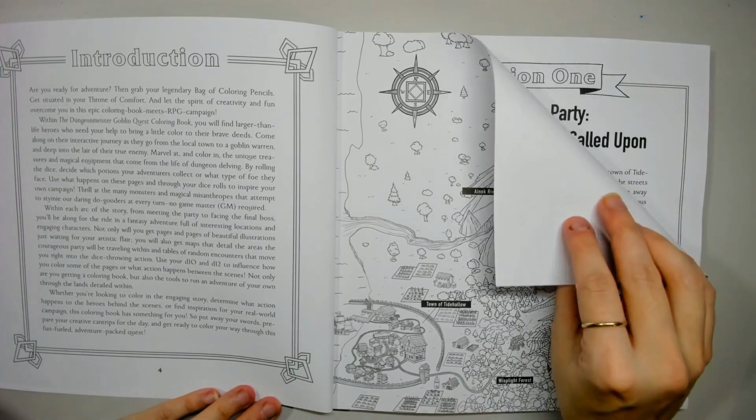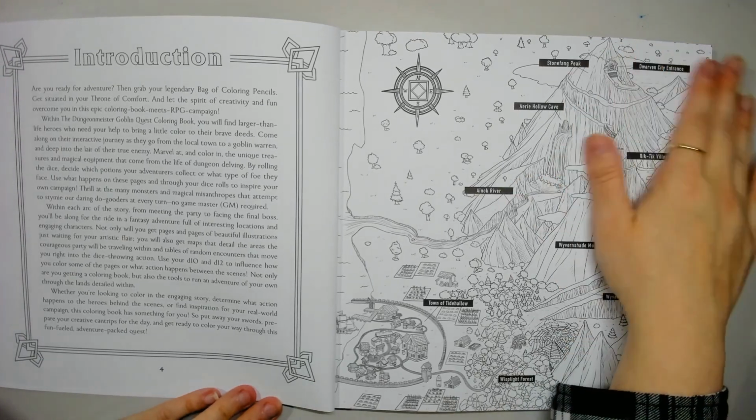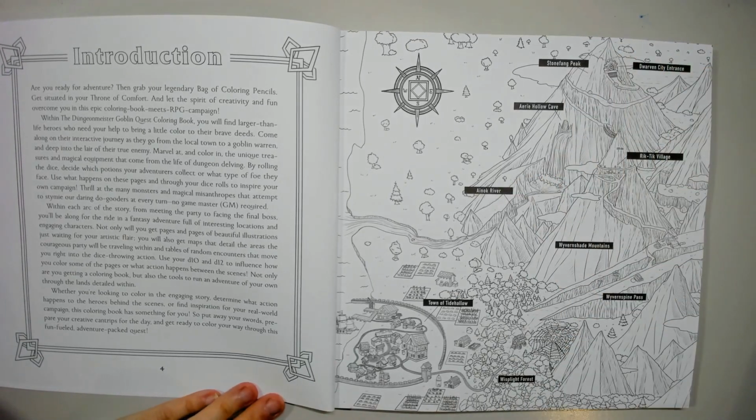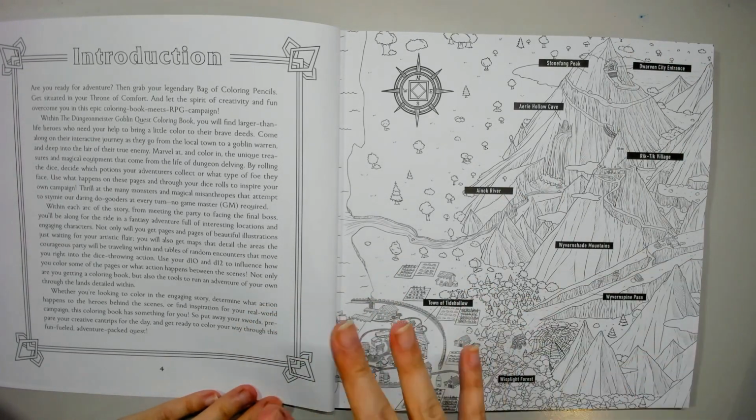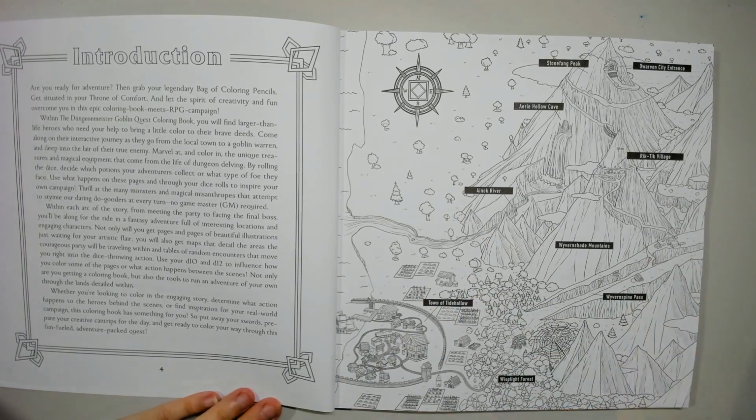Now the curious thing is, is it single-sided? Yes! Okay, that means we have alcohol markers, and if it's single-sided, I wouldn't be so concerned about the wet media thing then, because if it does bleed through, it's not the end of the world with it being single-sided.